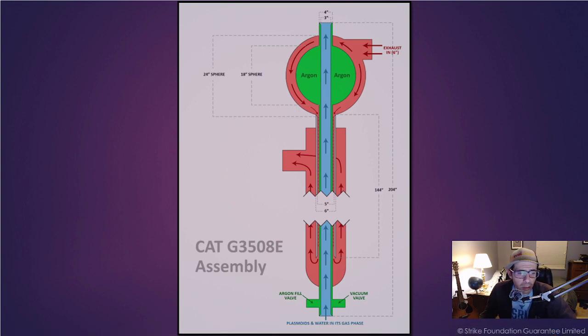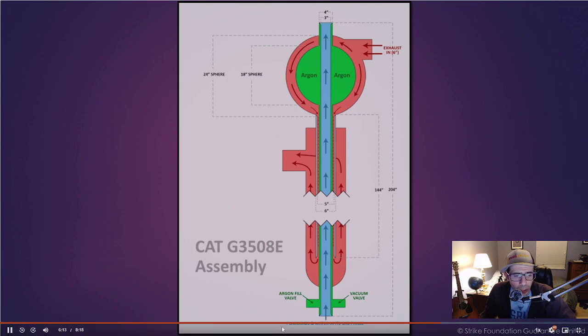pressure testing on the Plasmoids integrity. and water in its gas phase go through the center and over this way. This goes this way. I guess this goes down here, he's saying, suggesting. Vacuum valve. I don't know what. Argon.